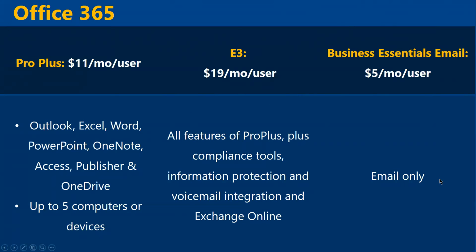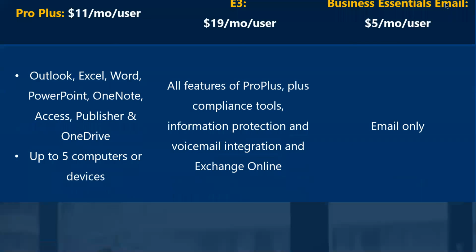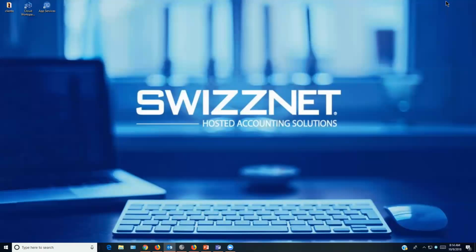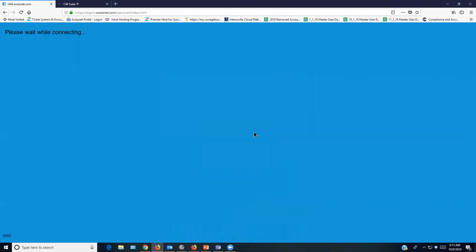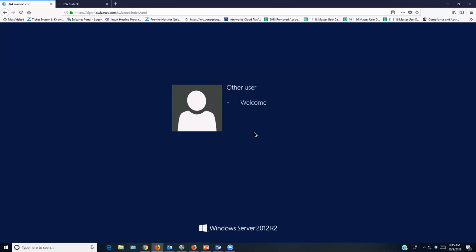So let's take a look and see what it looks like, how you would use Sage 300 within our environment. Now we have 3 different ways that you can get connected to the Sage server. The first one, if you're on the go and you just want to jump on, you don't want to download any clients or set up any desktop app or any of that kind of stuff, you can just go to our HTML5 site, and that's signin.swissnet.com. Log in with your login details, and it will bring you into a remote desktop look and feel.